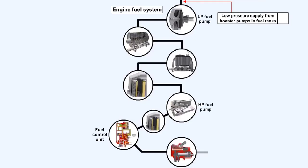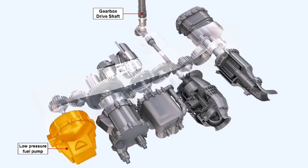After it's passed through the low-pressure fuel cock, the fuel then enters the engine fuel system and is delivered to the low-pressure fuel pump. The low-pressure fuel pump is sometimes called the backing pump because it will attempt to back up the fuel supply to the engine in the event of failure of both of the booster pumps in the wing tanks. The low-pressure fuel pump is used to supply positive fuel pressure directly to the high-pressure pump. By maintaining a positive pressure, the low-pressure pump minimizes the chance of cavitation occurring at the inlet of the high-pressure pump.